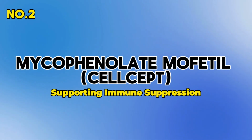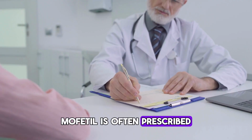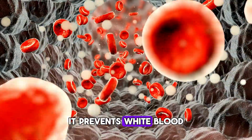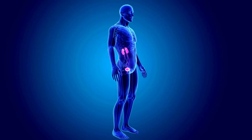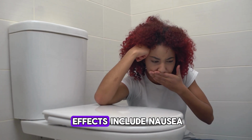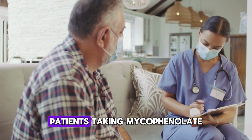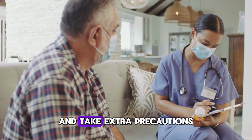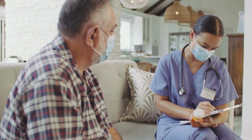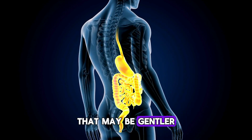Number 2. Mycophenolate mofetil, CellCept, supporting immune suppression. Mycophenolate mofetil is often prescribed alongside tacrolimus. It prevents white blood cells from attacking the transplanted kidney, reducing the risk of rejection. While effective, common side effects include nausea, diarrhea, and an increased risk of infections. Patients taking mycophenolate should be mindful of their immune system's vulnerability and take extra precautions to avoid illness. A different form, Myfortic, is an enteric-coated version that may be gentler on the stomach.